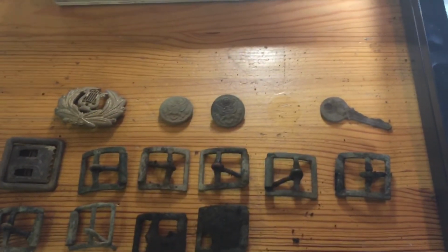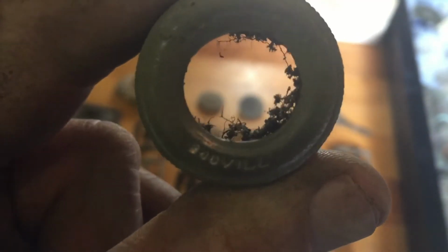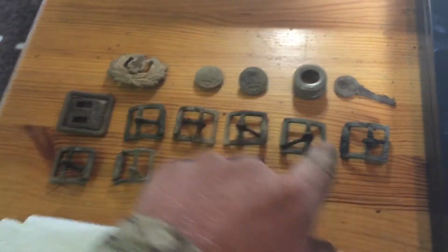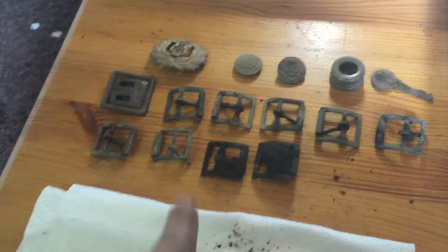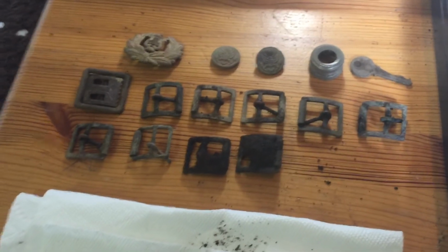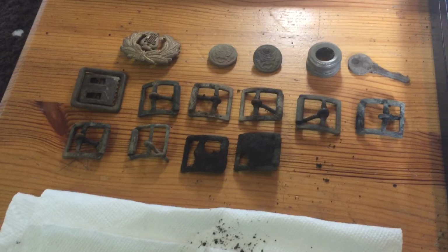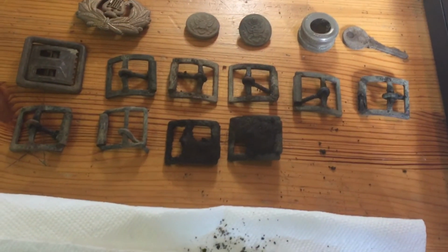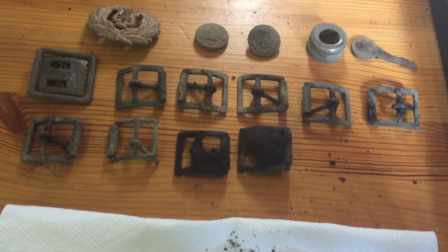Also found a binocular. It's a Scoville brand, just like those older World War I buttons that I've been finding. It is a Scoville, and there is a patent number on there. I looked it up. It is the eyepiece to a set of binoculars. So that's a pretty old one, and it's going to clean up pretty too. There's a key, and then all these buckles. It was kind of a day of buckles. I told you guys we were getting into an area where there were just buckles everywhere, and sure enough, we were digging these buckles until that lady ran us out of there.